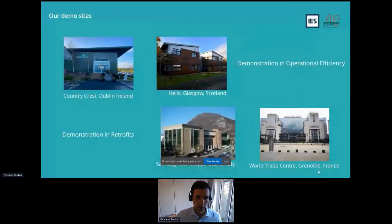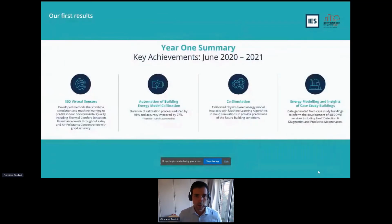The project has four main pilot cases: an office building in Dublin, the IES headquarters in Scotland, an elderly care center in Italy, and the World Trade Center in Grenoble, France. There are already some key outputs of this project, such as the development of automatic calibration, the use of co-simulation between machine learning and building physics simulation, and the use of virtual sensors for indoor environmental quality assessment. For those of you interested in the project, I suggest you get in touch or go to the poster section where you will find out more.